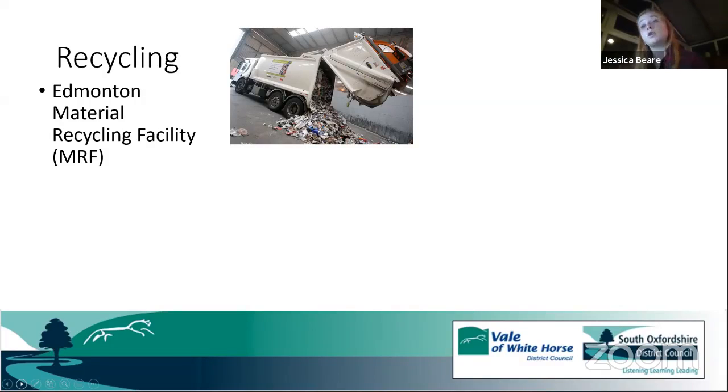which is why we do so much pushing on contamination messages and reducing contamination and recycling properly, because there can be a few people on a street, or in a parish, that really don't recycle properly, and that can actually ruin it for an entire round, basically. Particularly things like food waste.